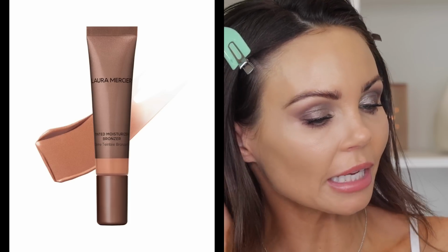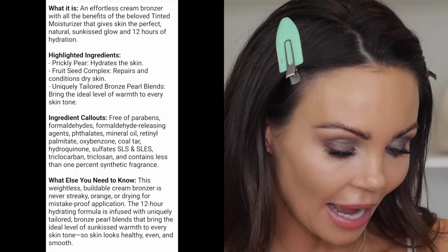So I have the new liquid bronzer from Laura Mercier. This is called the Tinted Moisturizer Bronzer. This is similar to their Tinted Moisturizer blushes that they launched, I think, last year. Such a good formula. So when I saw this, I was like, I'm a sucker for liquid bronzers. I can't help it. These retail for $30. Now, they don't have the best rating on Sephora's website, so I haven't used it. I have no idea how it works, but we're going to try it out. It comes in 4 shades, and I picked up the shade 04 Sunlight.